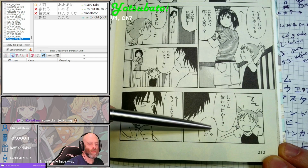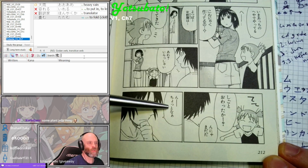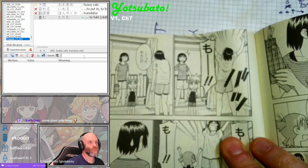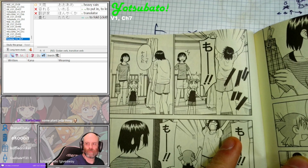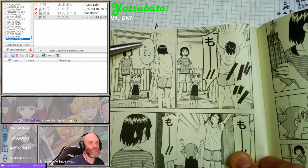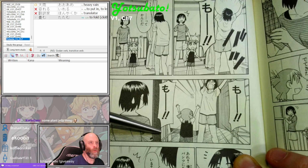Nya, mada da. Not yet. Still, meaning there's still more to do. Chotto na. A little bit, or wait. More! I think he's like, that's like enough. Te kanji da. Oh, that's the feeling. It feels like that. Like, enough! More! More!